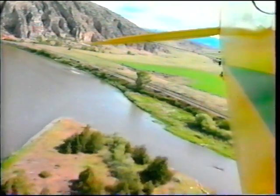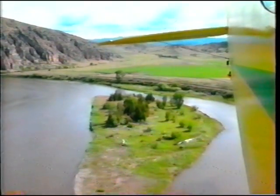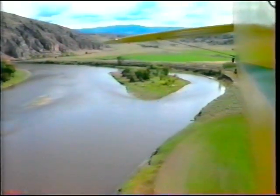Great. For all its utility and performance, along with generally benign flight characteristics, the Super Cub, like every other airplane in the sky, is not impervious to the inflexible laws of aerodynamics.